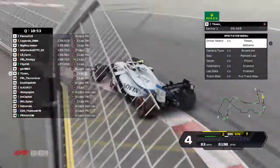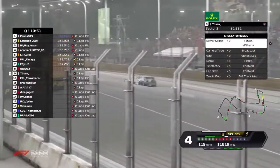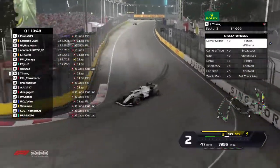As we go on board with Tipson there, sector 1 is 26.5. This time it just stays within track limits, but it looks like he's actually lost a bit of his front wing.